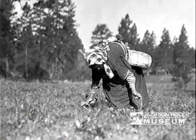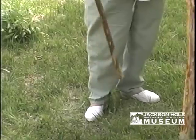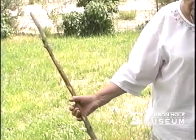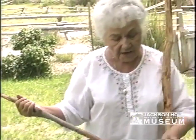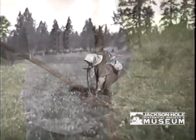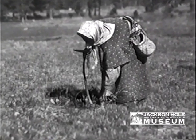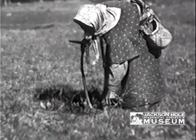These here are the chokecherry branches that are used for digging turnips and digging other kinds of roots. This is made very sharp, like an arrow. They have their little square of buckskin, something. They roll it up and put it on the top.